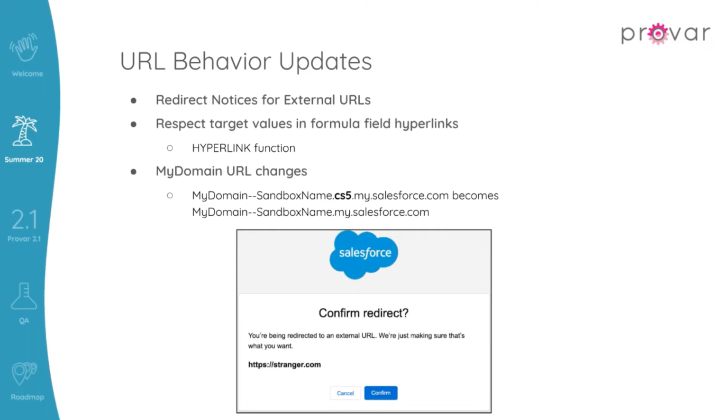Also, with the Summer 20 release, Salesforce has updated the behavior of formula fields using the hyperlink function to honor the target value, whether it is specified in the formula or set by default. As this is a new default behavior, Provar testers should focus some attention on ensuring their hyperlink formula fields are behaving as expected.